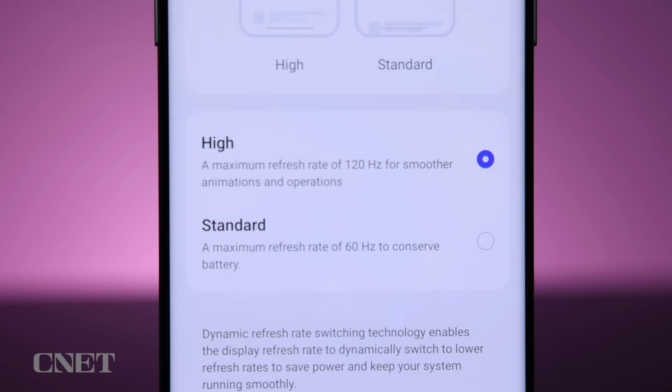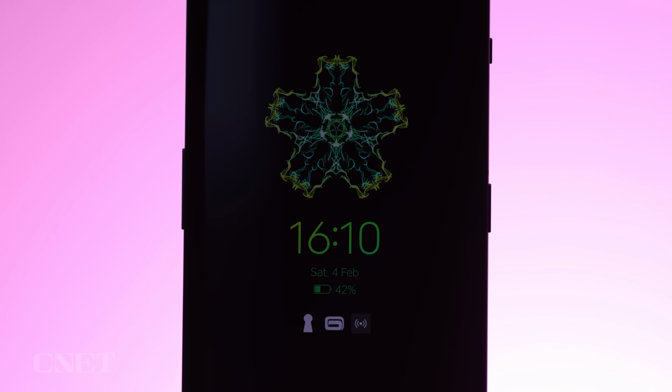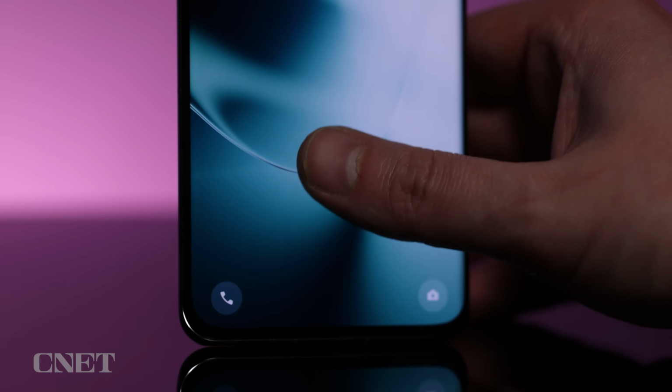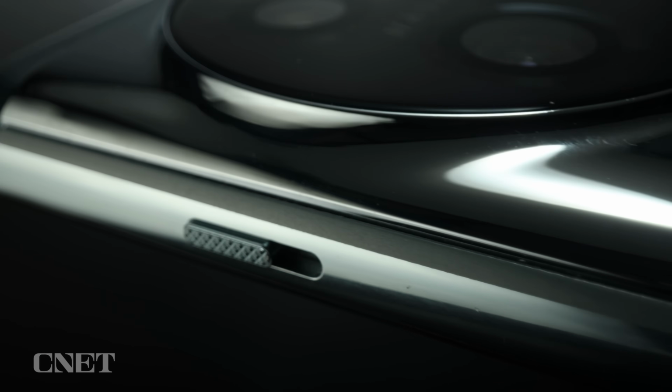Its adaptive frame rate can shoot up to 120Hz to provide a smooth experience for high-intensity tasks like gaming, or it can drop all the way down to 1Hz for much more basic tasks like web browsing or just showing the always-on display. There's an in-screen fingerprint scanner which works well, and long-time OnePlus fans will be pleased to see the alert slider on the side of the phone, which lets you very quickly set it to silent or mute or vibrate. A slider that was notably absent from the OnePlus 10T.